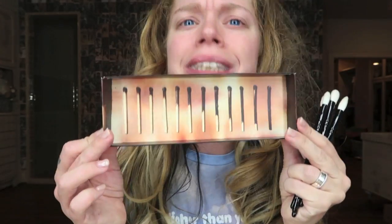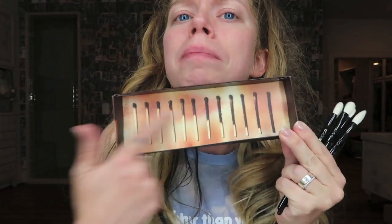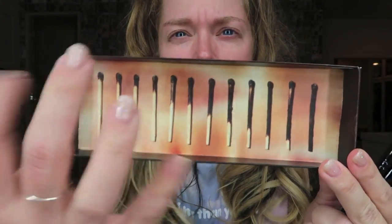Ooh, look at this. Metaphor for my life. Look at the inside of the Naked palette box. It's like matchsticks burning up.